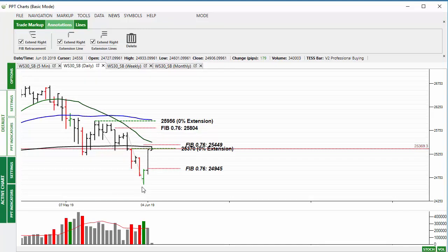The market will have to go through the 200 bar moving average, and as soon as I draw off this high and this low, you can see that we've got resistance here at 25,449 as well. So quite a resistance area here for the market.